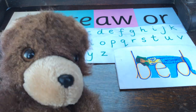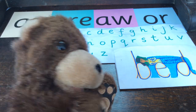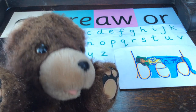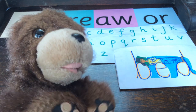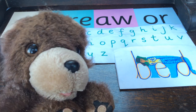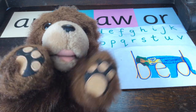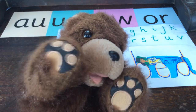Number seven is the word saw. Saw. S-aw, saw. I used a saw to cut some wood. Do you remember? Mr. Lee was watching over me to make sure I was okay. Saw. Number eight is the word paw. Paw. P-aw, paw.